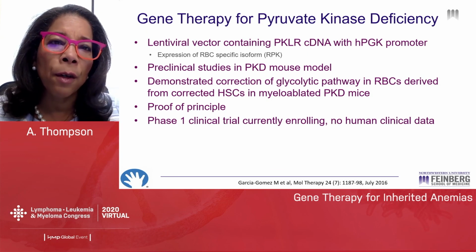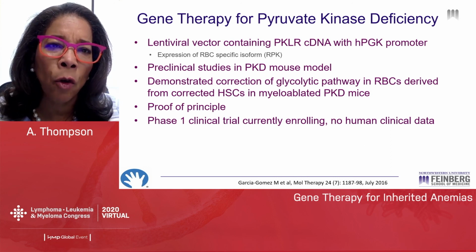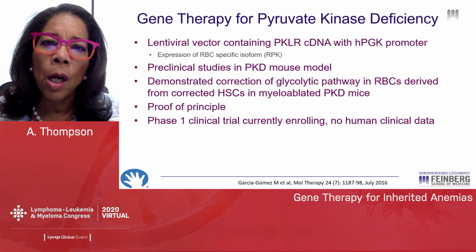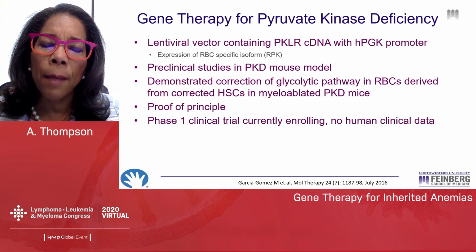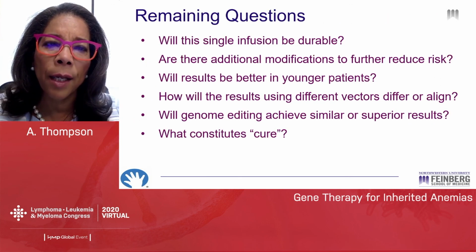Gene therapy for pyruvate kinase deficiency uses a lentiviral vector that encodes a PKLR cDNA that expresses the red cell-specific isoform. There are also other isoforms of PKLR, in particular one that's expressed in the liver, under the control of a eukaryotic promoter. Preclinical trials have been completed in a PKD mouse model, which demonstrated correction of the glycolytic pathway of the red cells from the corrected hematopoietic stem cells in these myeloablated PKD mice. As a proof of principle, this has formed the basis for a phase 1 clinical trial that is currently enrolling, but for which there is currently no clinical data.